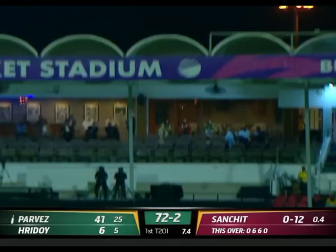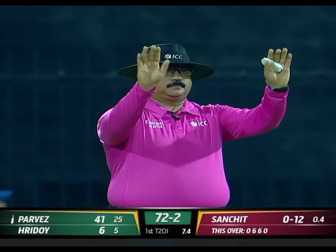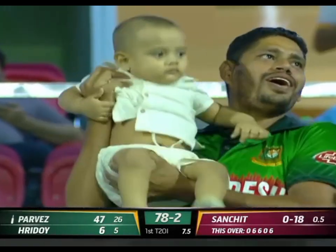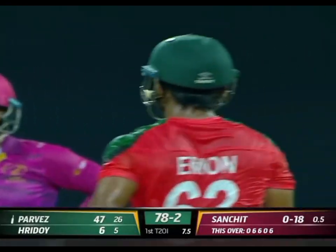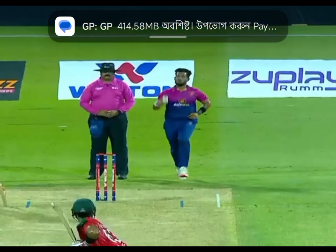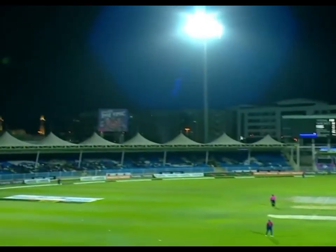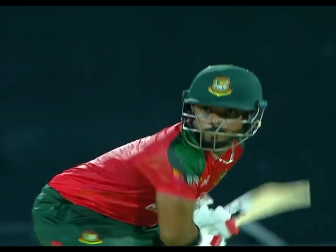Full toss and gone. This time over the umpire's head. Get a maximum. Well, you can't be bowling full tosses at this stage, especially to somebody like Parvez Hussain Imon. He moves on to 47. That's easy pickings for a man in form. Batting of the highest caliber. Straight as an arrow over the bowler's head. And it's gone the distance. 3 6s in the over. He's lit the Sharjah Cricket Stadium on fire.